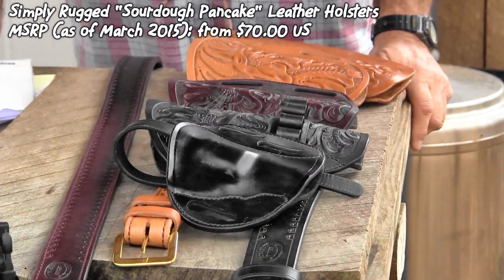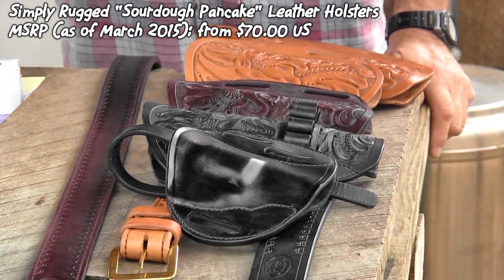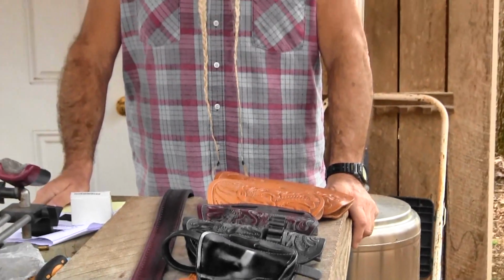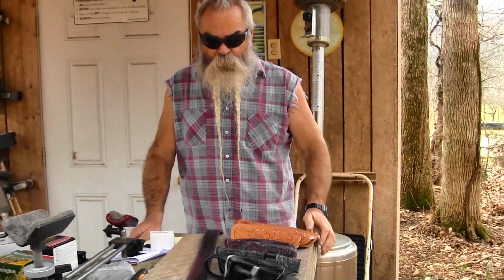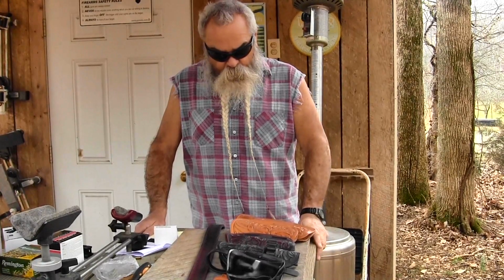He's got the Cattleman, which I really like for a field holster. These are excellent for either field holster or concealed carry, because it's not just a lump sticking out under your shirt. It's just a smooth contour on it.